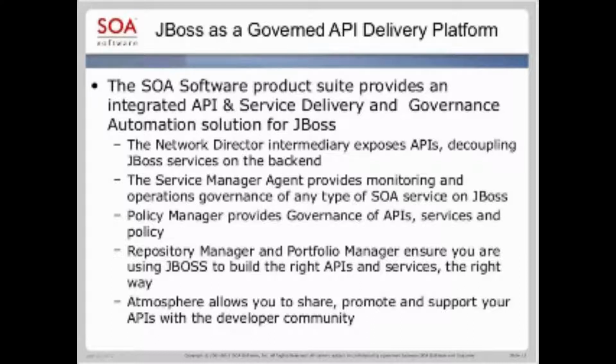Specifically in the JBoss world, we have our network director intermediary, which works seamlessly with services exposed out of the JBoss platforms. We have agents for various different JBoss components that allow us to handle last-mile security and monitoring, policy enforcement. And then we have the delegate, which handles first-mile policy and an endpoint implementation for applications built on JBoss. Our Policy Manager product supports those platforms, providing the governance for APIs, services, and policy attachment and association.